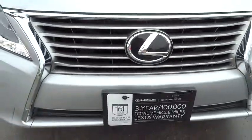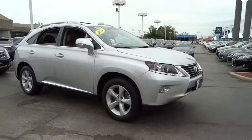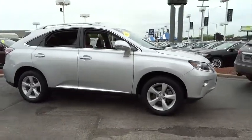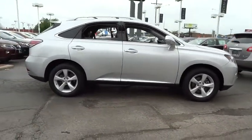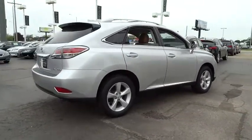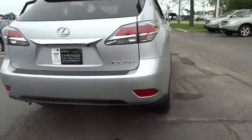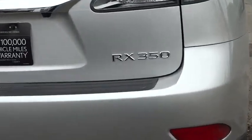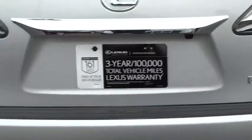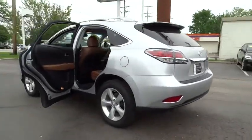The 2013 RX350. The RX350 offers a driver-inspired design and intuitive technology that puts you in total control of your interior. Paired with a spacious cargo area and a powerful V6 engine, the RX350 continues to offer the best combination of powerful performance and interior luxury in its class, and is priced below $40,000. This vehicle has less than 30,000 miles.